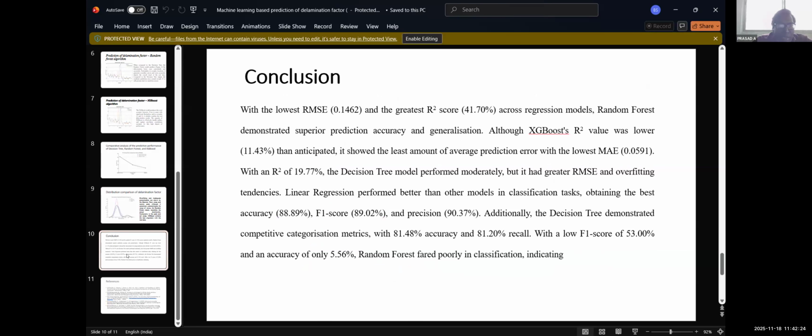So thus I conclude by saying that with the lowest RMSE and the greatest R-square across regression models, random forest demonstrated superior prediction accuracy and generalization. Although XGBoost's R-square value was lower than anticipated, it shows the least amount of average prediction error with the lowest MAE value. With an R-square of 19.77%, the decision tree model performed moderately, but it had greater RMSE and overfitting tendencies.